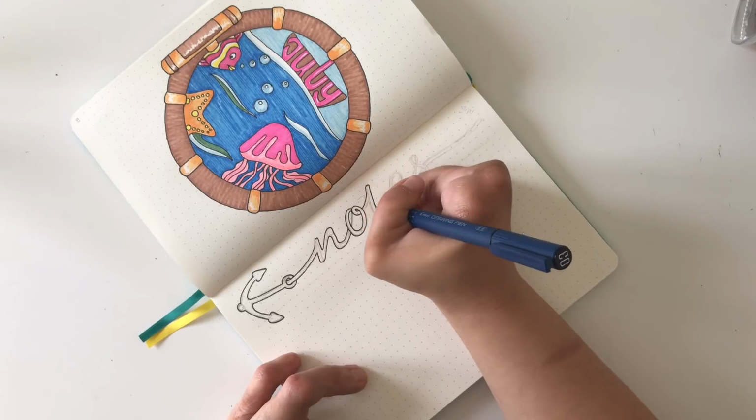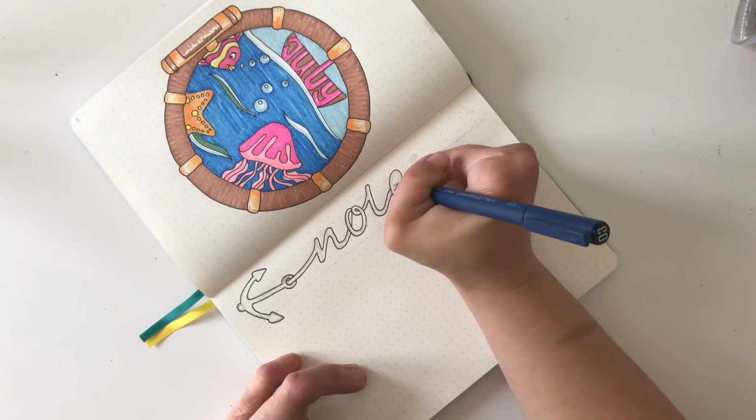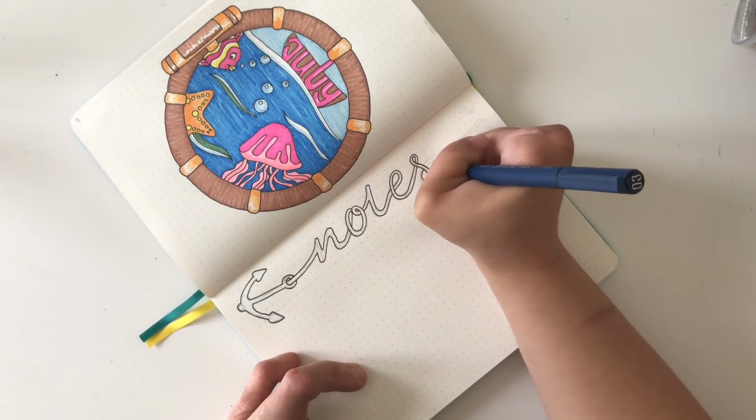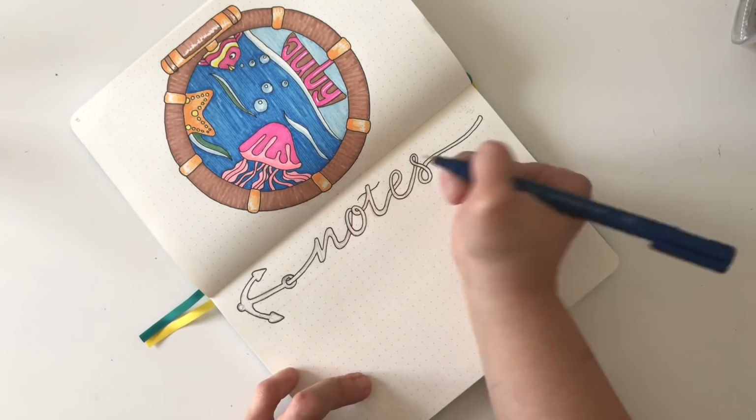But what is a bullet journal if you don't switch it up and try something completely different? It's only for a month. If I absolutely hate it, I can always go in and guess what? For August, the gratitude diary will be back. But let's give it a go.